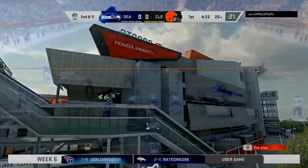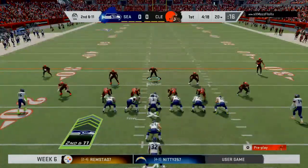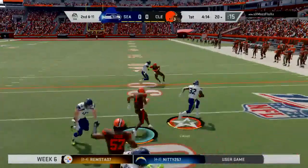In fact, before the game, he was talking to us, and he's like, hey, do these pants make me look fat? And we said, nah, man, you're just a whole lot of guy. He is well over 300 pounds. He's a big man.